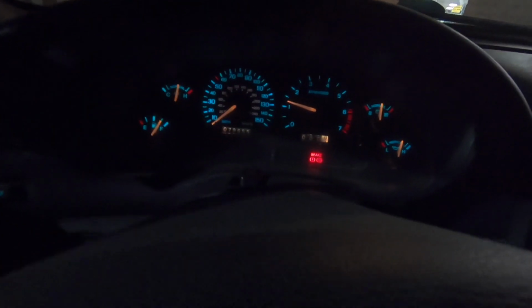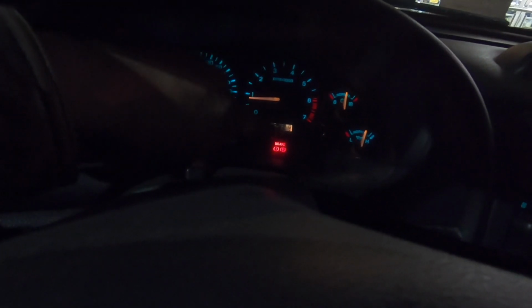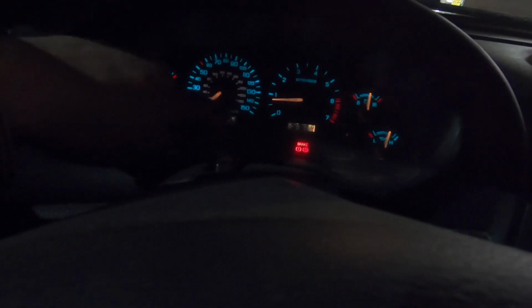All right, so here's what I can tell you. I've been out here driving it for a little bit, and definitely the trip wasn't working. It may be starting to work now. I'm not thinking this odometer has changed at all. So you may have been right about this.